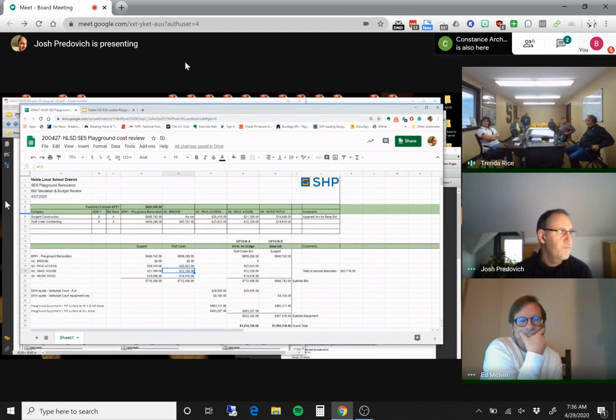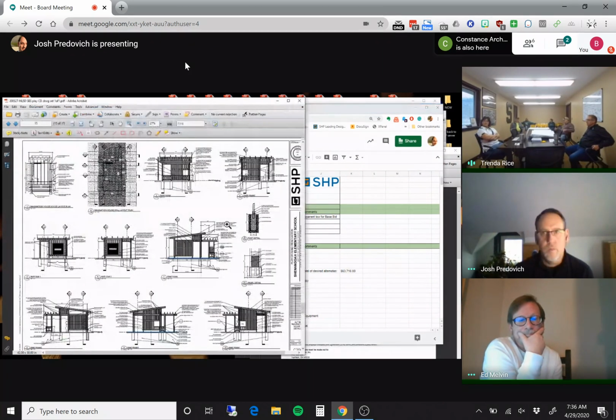What kind of timeline? Did they submit a timeline? We dictated a timeline to them. That's part of the bid. So we have them finishing up the week of August 14th. And prior to that, by July 15th, they have to have the playground areas done, subgraded, so that the playground contractor can get in there and start installing equipment. Both of the contractors agreed to that.